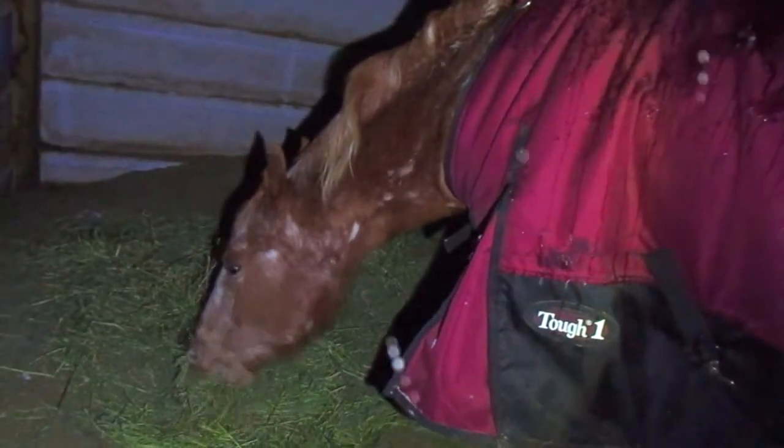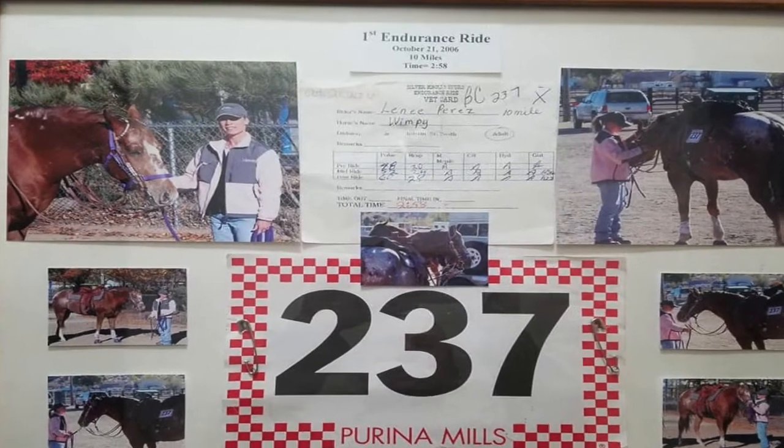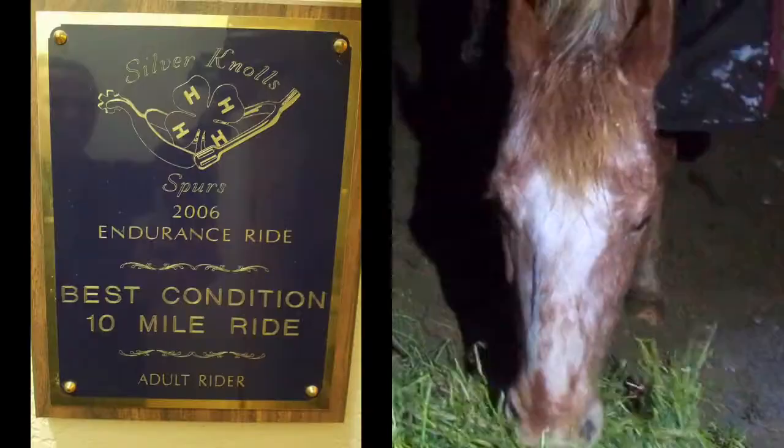This boy has tried everything. We've done a lot of things together and he's such a good boy. He's going to be 21 on May 5th. We've shown Western Pleasure. We did a 10-mile endurance ride a year after I got him. We didn't win, but he got best condition. He's my little happy appy. I love my baby boy. And what have you been doing?